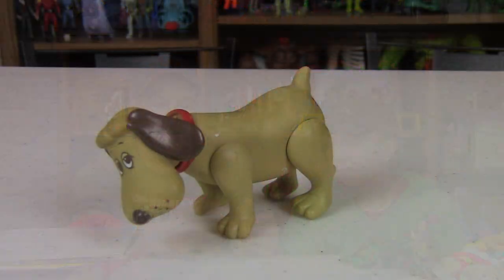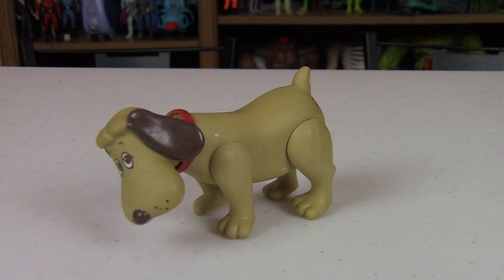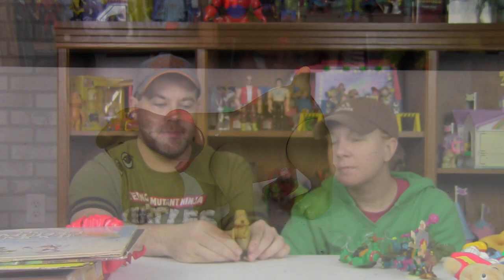I found this really cool posable Pound Puppy. Not based on any of the characters from the cartoon show, but more on the classic Pound Puppies that you could buy before the cartoon came out. This just looks like one of the regular Pound Puppies, but he has posable legs and a posable head, so he can look left and right. You can pose him so he can stand up on his back legs and beg, and he can lay down. Just a cute little thing. He can sit, which is pretty neat.